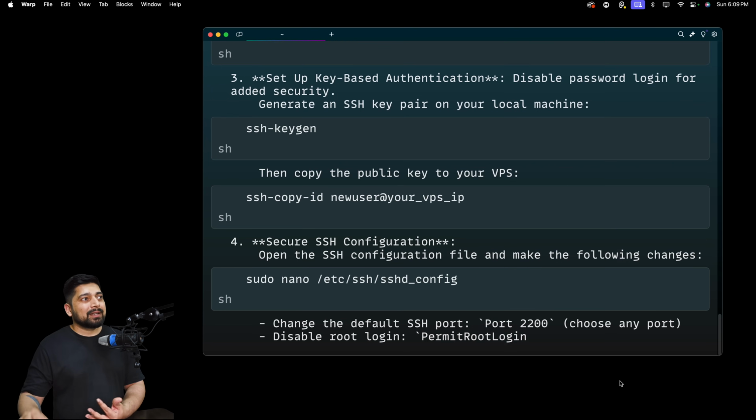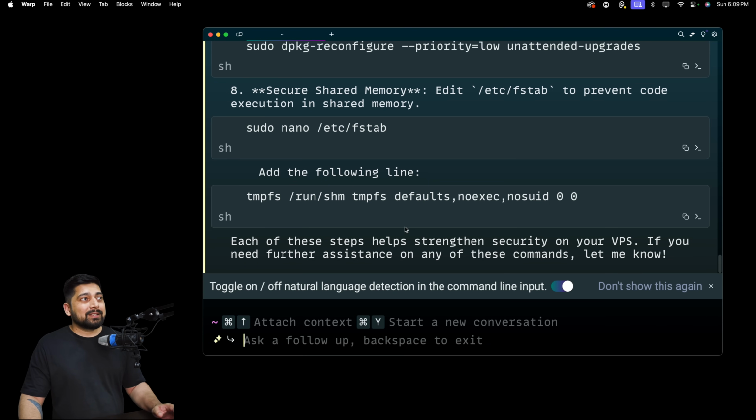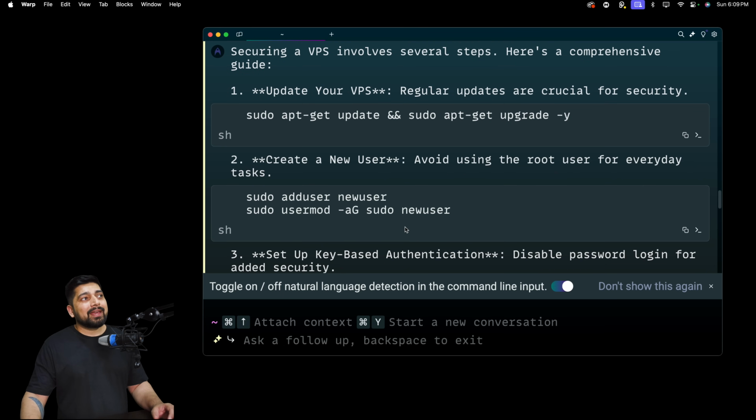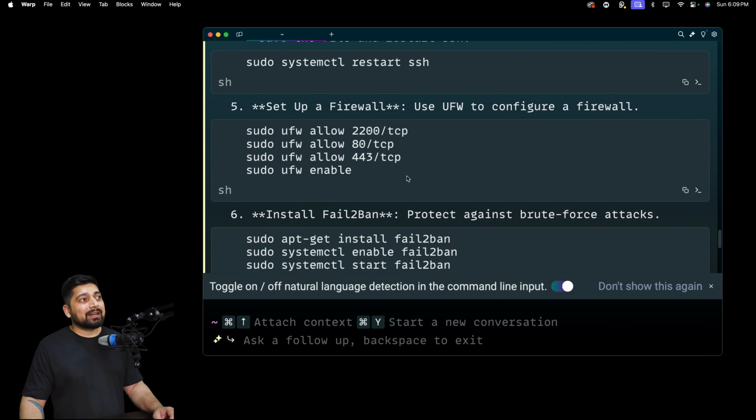There's a lot of steps that they are asking to do. It doesn't make sense right now, but as we go through the series, all of these steps are going to make sense. All you want is somebody to say, "Hey, just give me a brief idea and overview of what I need to do." And I know these steps are absolutely the same every single time you're spinning up the VPS. So we'll go through all of these details, what they are and how they work.